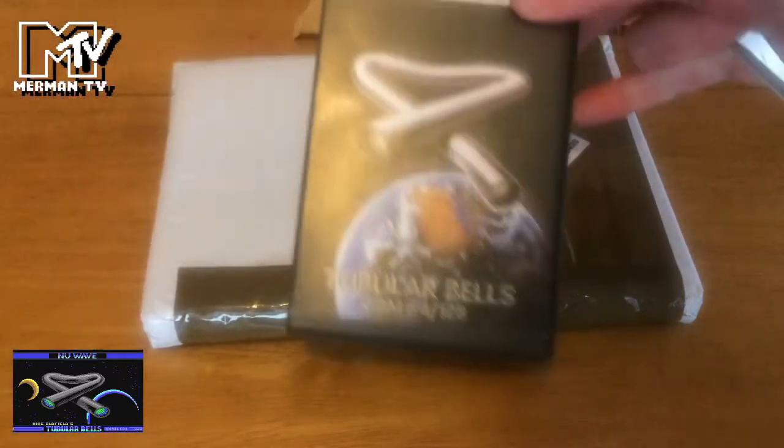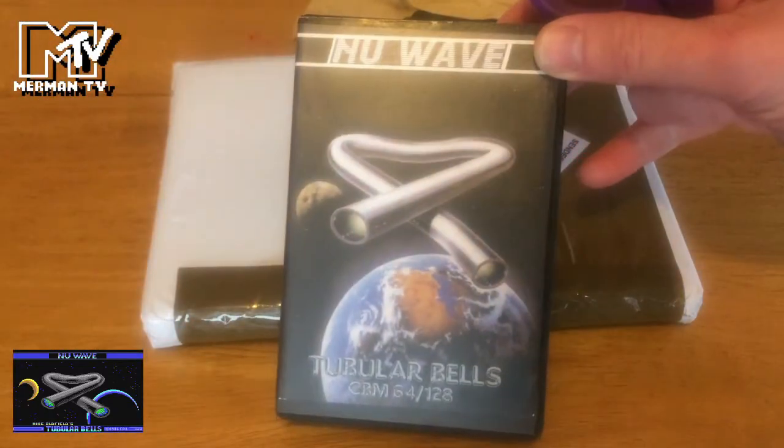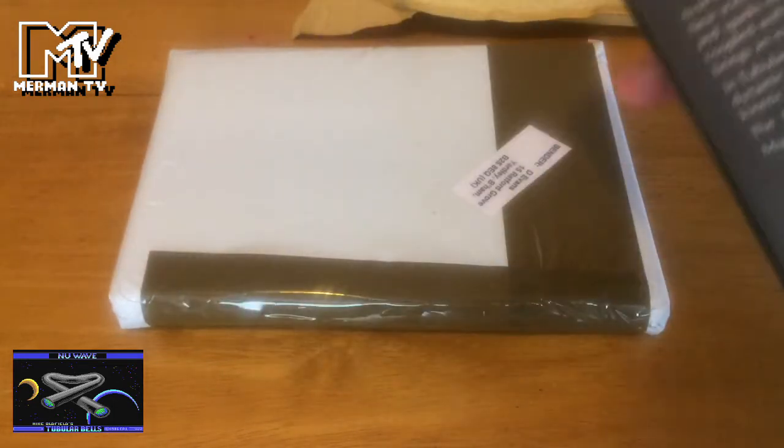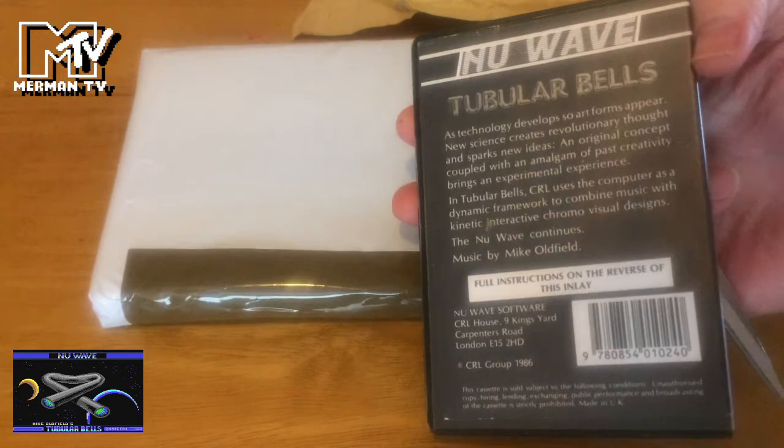So first up we have Tubular Bells, the Commodore 64. And you can see the New Wave logo on the spine there, and see instructions on the reverse of this inlay.